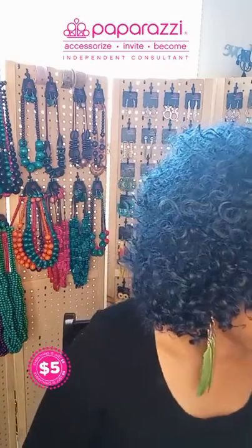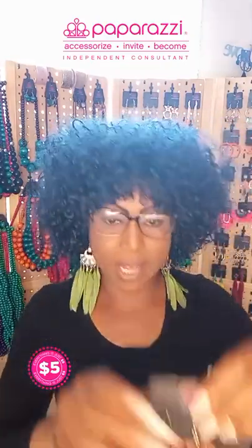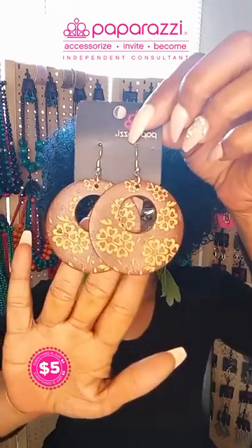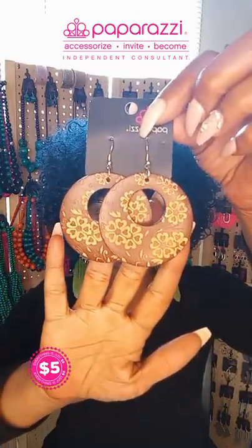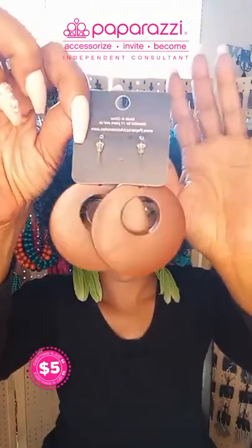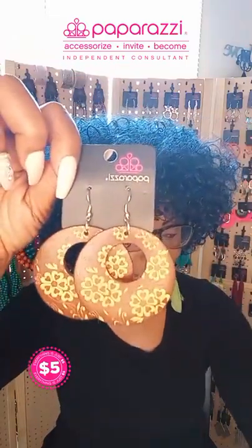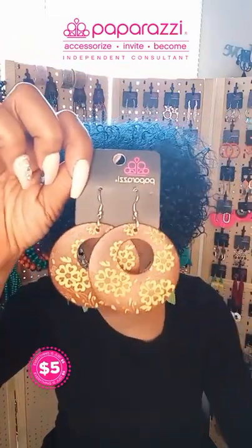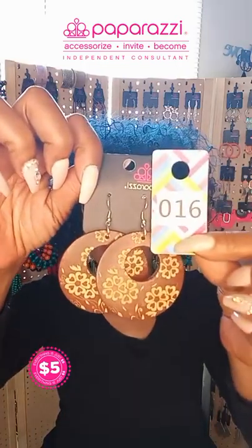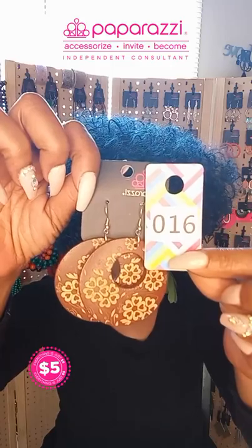Okay, next up, wood earrings, guys. Check those out. 100% wood earrings on a fish hook, y'all. Anybody who knows me knows I am hesitant to show any pieces that are wood, but we gonna get these J-O-P-P-P 16.